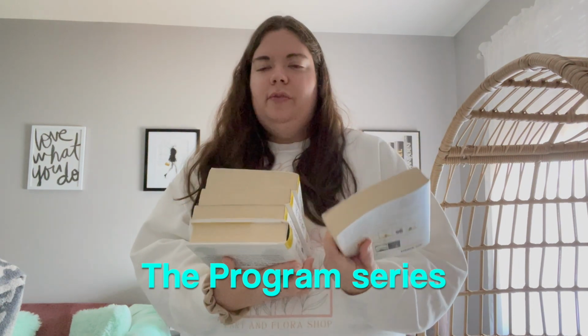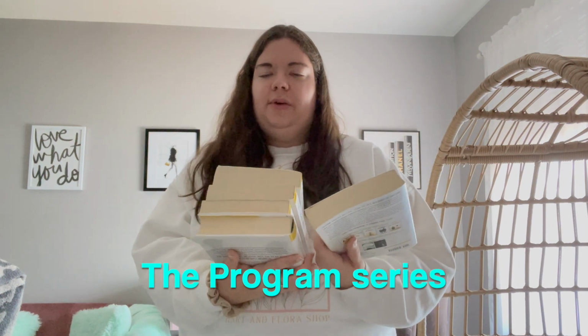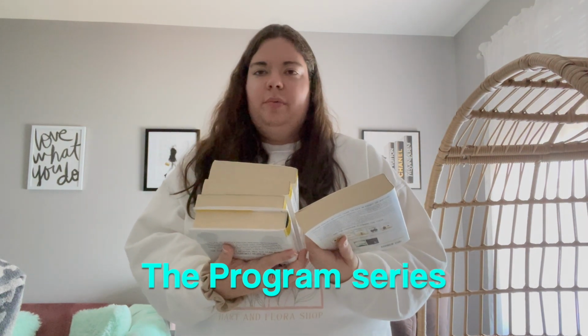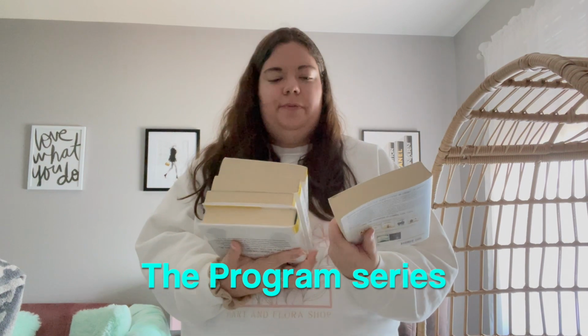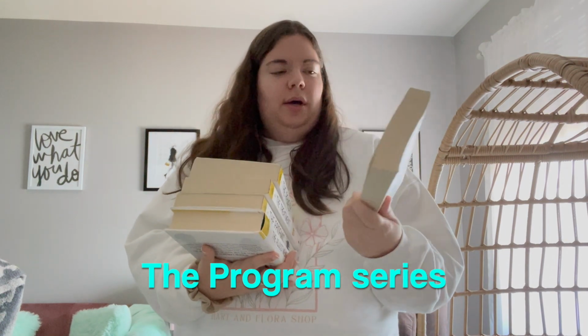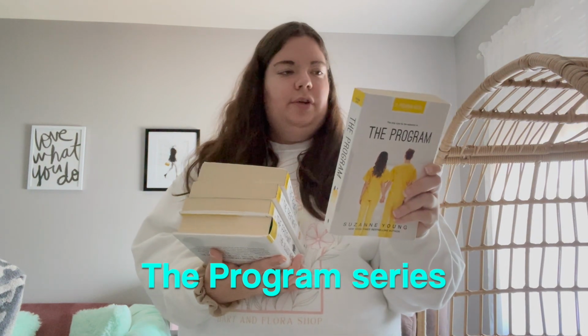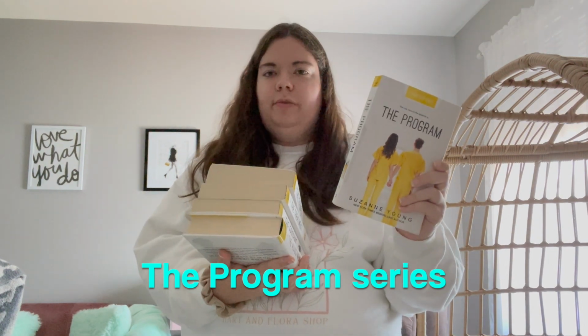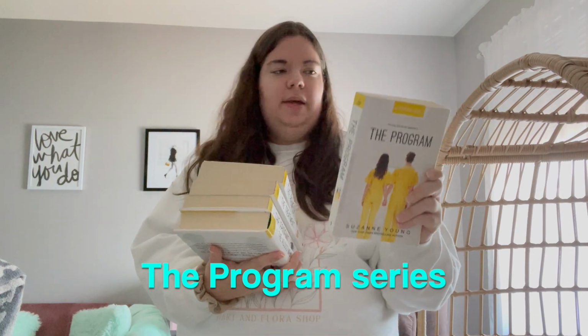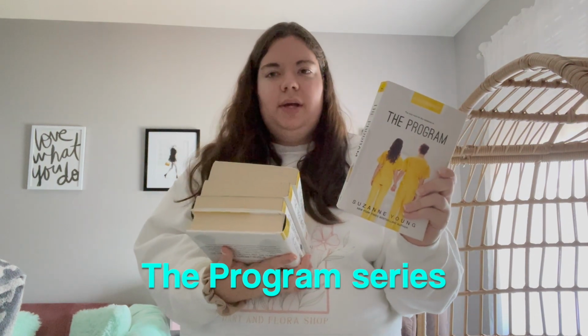So I'm always looking for more books that are psychological and about mental health and disorders, but without being thrillers, if that makes sense. So I've been wanting to read this series forever, and it sounds really, really good. It's so different. It's a YA dystopian world where suicide is an international epidemic.